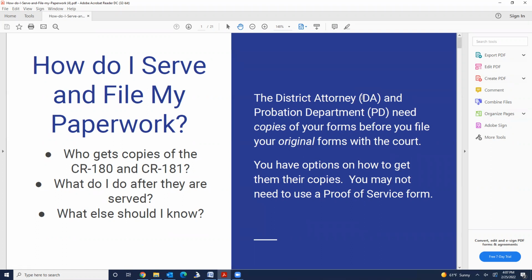Whenever you see DA, that means district attorney. Whenever you see PD, that means probation department. So they are two bodies that need to receive copies of your forms, your CR 180 and 181. DA and probation both get copies of your forms before you file your original forms with the court. So remember that the court always gets the original forms to be part of the court record, and photocopies are distributed or served on the district attorney and probation department so that they have notice of the hearing and they know exactly what to expect. So you do have some options on how to get them their photocopies, and you may not even need to use any additional forms. So let's go over what your options look like.